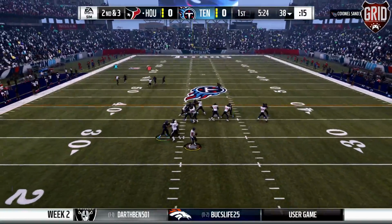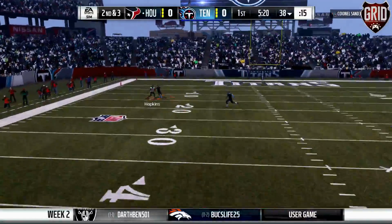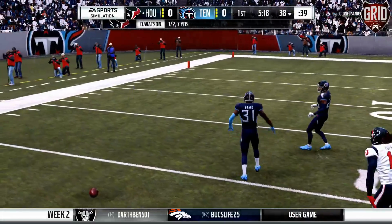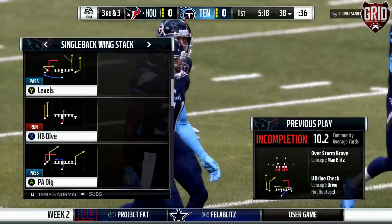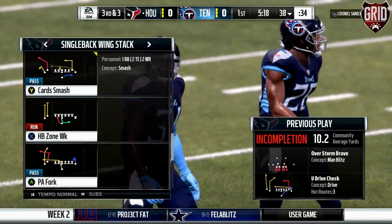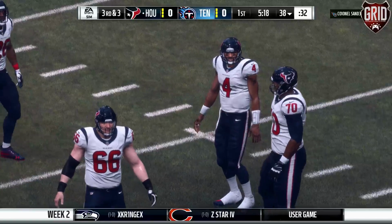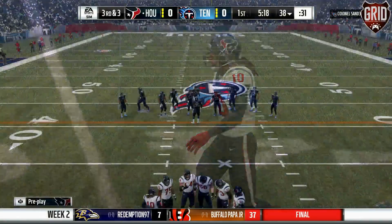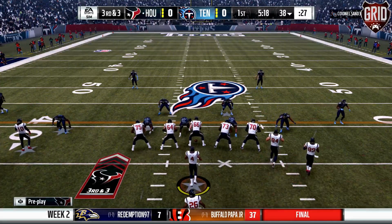To throw on second is Watson. He's going to rifle one deep left side. And the hit jarred it loose. It's incomplete. Even without a ton of pressure in his face, it just shows how difficult it is to pick apart his own defense. Those guys are sitting back, and they're not playing receivers as much as they're playing the eyes of the quarterback and when he delivers the ball. Third play of this opening drive as they're looking at a 3rd and 3.